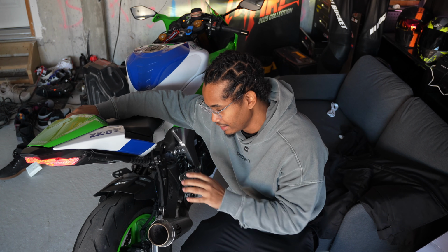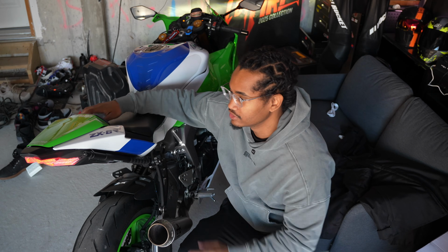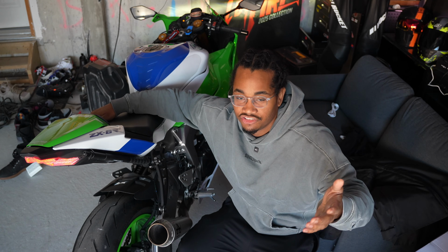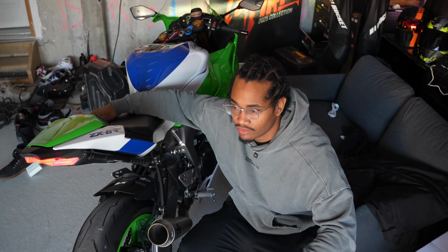I'm getting really low because the bike's down here and I want to point out all the things I want to talk about, but it's the platform itself. With the 2024, a lot of the bodywork and platform is the same as last gen, so the 2023, 2022, 2019, and so on.